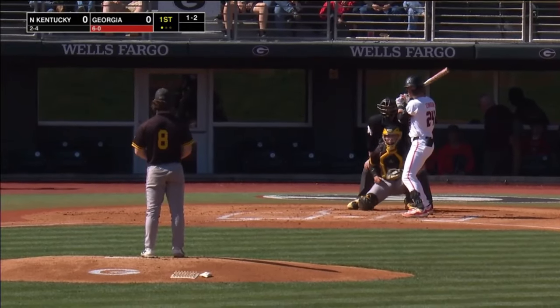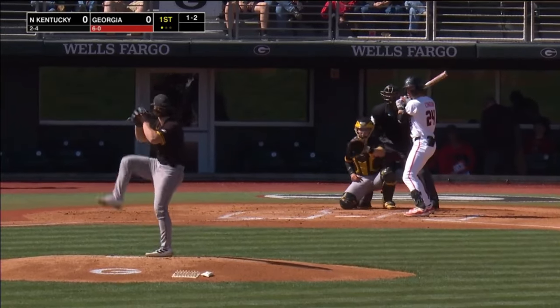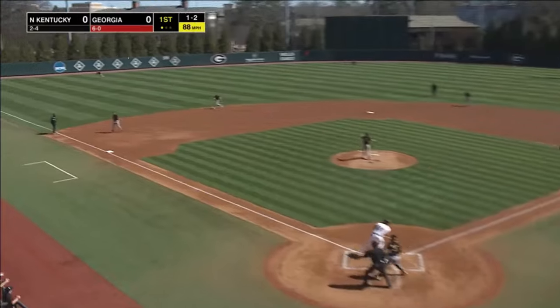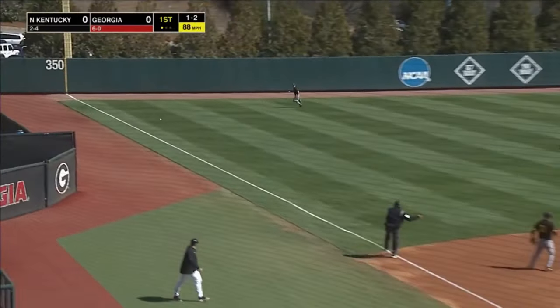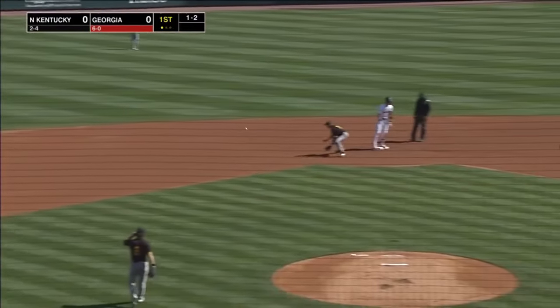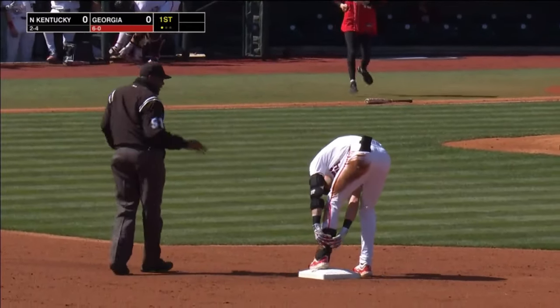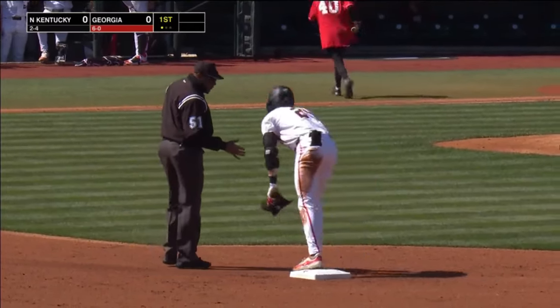1-2 the count here to the Georgia right-hander, Charlie Condon. Here's the pitch. This one's lashed down the left field line, fair or foul. That is a fair ball. Condon rounding first on his way to second. It's a one-out double for Charlie Condon, and the Dogs have a runner in scoring position here early.